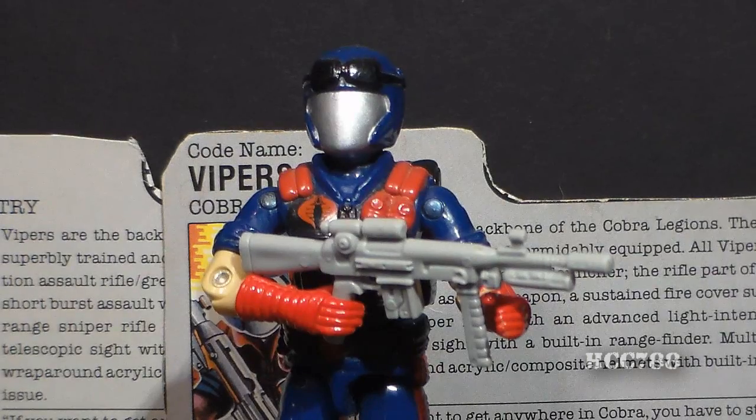I think the rifle was done in this very light gray, almost white color to offset the darker blue and red and black on the action figure, and I think it does that well, but some collectors may not like that. I mean, you have a pretty decent looking Cobra Infantry Trooper here, but his rifle looks like it's more suited for an Arctic Trooper.